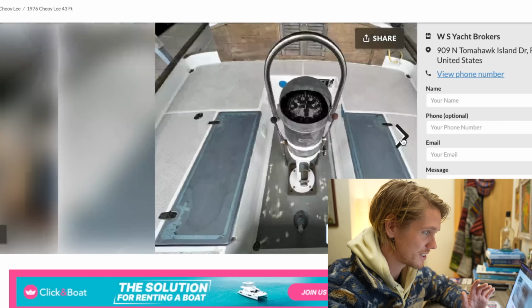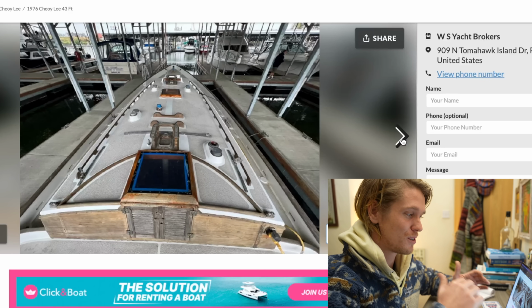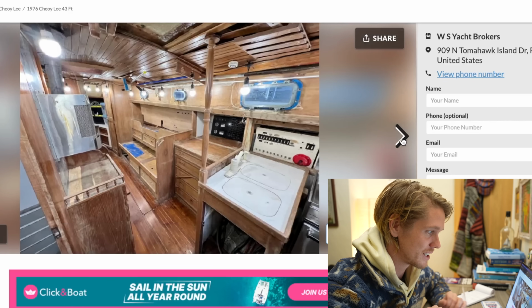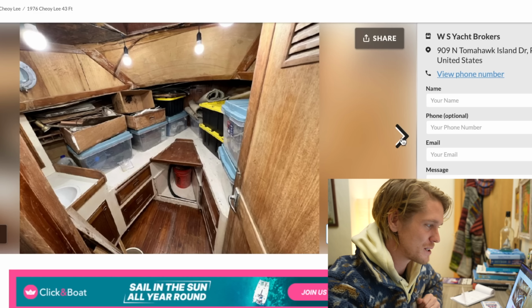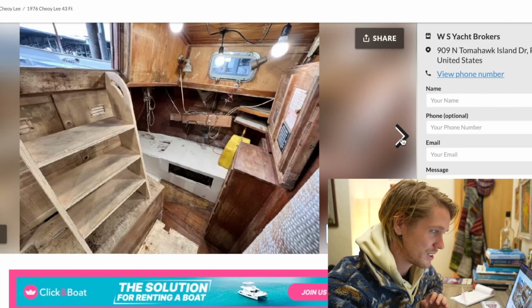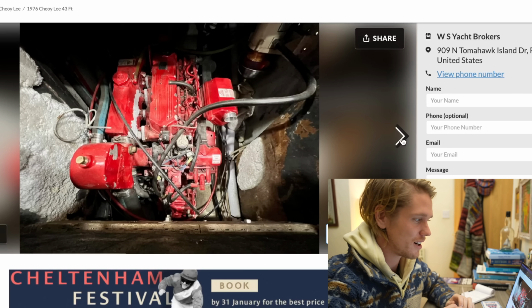Look at that cockpit, it's so elegant. And this one doesn't have the centre cockpit with a walk-through aft cabin, but when you're sailing around in a boat this beautiful, it doesn't really matter. This isn't really a double ender, but I really love double enders, like a Hans Christian, and if I can find a boat like that, then I would probably go for it as well, just because it's so beautiful, and you're essentially sailing around in a work of art.